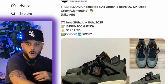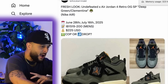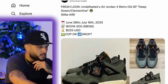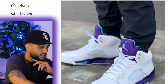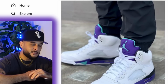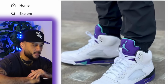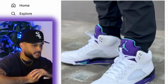Am I gonna try to jump through hurdles to get these? Nah. But as far as everything releasing, while I would say June is kind of lining up to be somewhat of a quiet month, I think these Grapes are probably gonna be at the top of most people's hit list. So that's just a little preview of what to look forward to coming up here in June. I know we're just coming off the Jordan 4 White Cements. I know we like to jump and move along to the next release real quick, but as far as what we got going on in June, let me know which pairs you guys are most excited for.